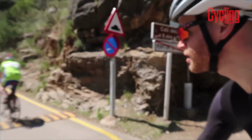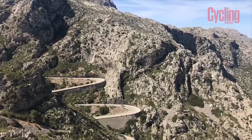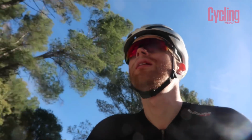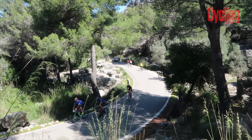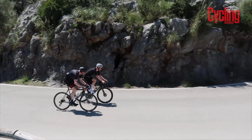So where I'm timing the climb is from sign to sign, so there, the sign at the top. So I'm just gonna spin round, get a bit of a run up onto the sign and go. Go, go, go, you're up 45. Push, push, push, push.